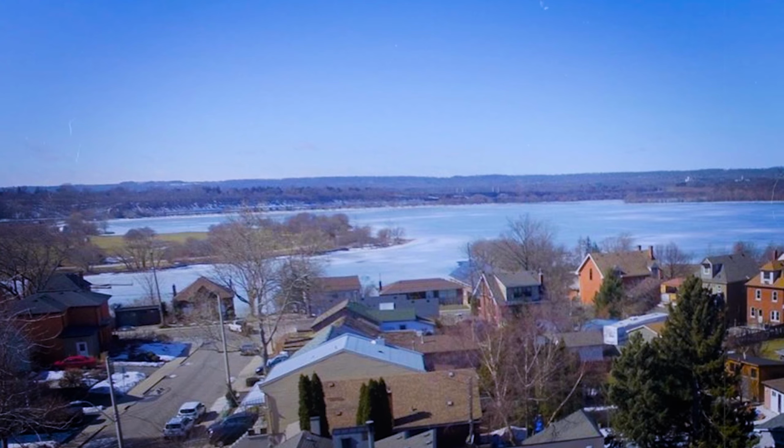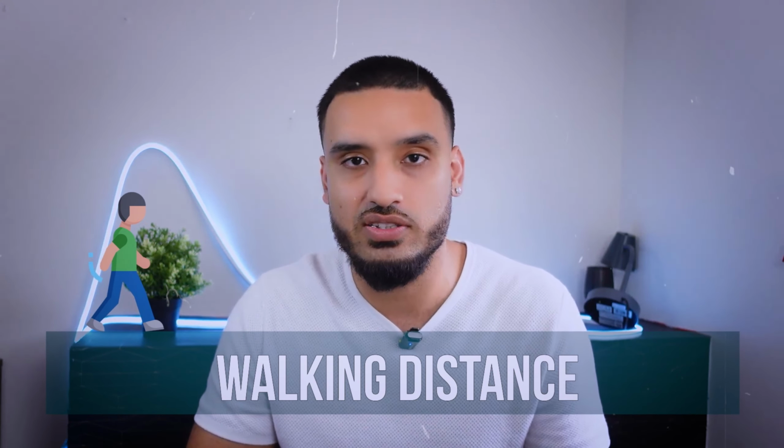If you're from outside of Hamilton, you're probably shocked because you're going to see some of the existing properties and you'll be like, why would people do that? And it's because it's within walking distance to all this great stuff, right? It's like 5 minutes away from downtown.